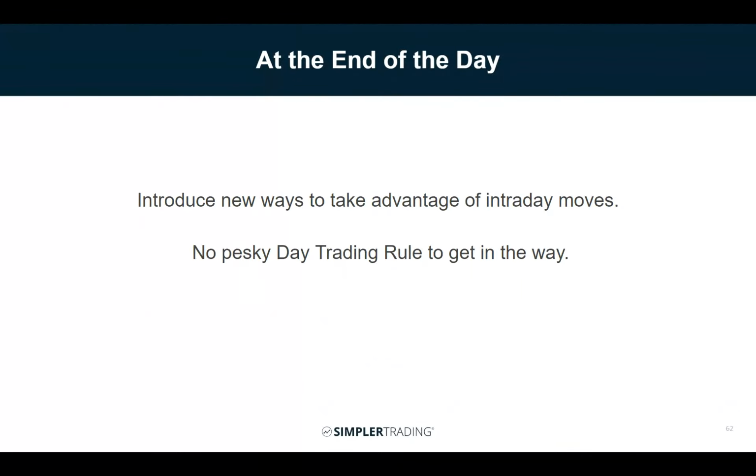I want to introduce new ways to take advantage of the intraday moves, right? With no pesky day trading rule to get in the way. So like I said, great for smaller accounts. For my account, I had it starting at 10,000 and grew it up to 43,000 in just a few months by mainly using this strategy, the profit recycling strategy. At the start I was not able to day trade in that account, and I had to be very mindful of it. But by using this strategy, I could still take advantage of those intraday moves and not ever have to worry about having my account frozen because I've gone over too many day trades.